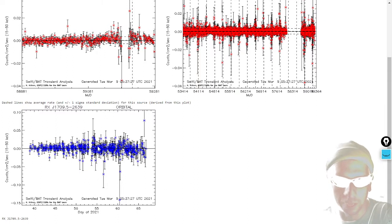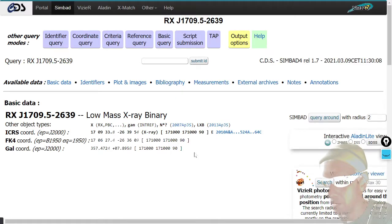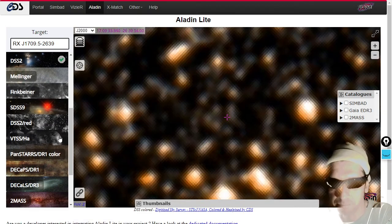And here's the 30-day chart. You can see it maybe has some 30-day cyclicity going on there. In any case, maybe we'll have to look more in depth into this one. RXJ1709.5-2639, a catchy name. Let's take a look at it on Aladin Lite.